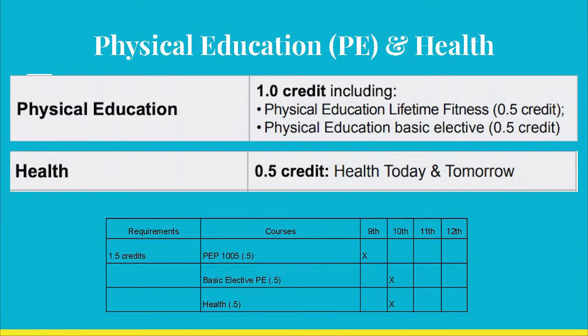People, if you sign up for swimming, please be sure you're willing to swim, even if the class is the first thing in the morning. If not, choose something else. Please be aware that weight training and team sports do not meet the PE graduation requirement, but they do count for general electives, which we will discuss just in a moment. Health, Today and Tomorrow, generally taken in your 10th grade year, fulfills the 0.5 credit in health.